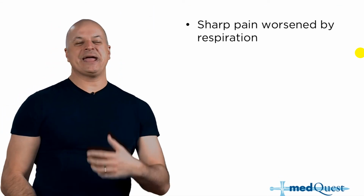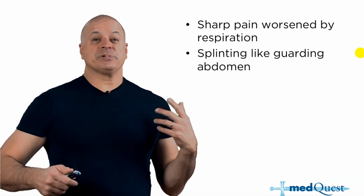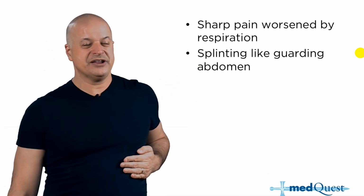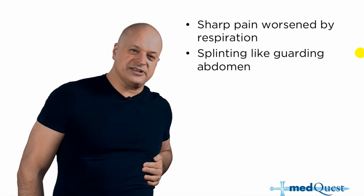So it's sharp pain that gets worsened by respiration. That's what pleuritic pain means. Pleuritic pain gets decreased by splinting. Splinting means that you don't breathe in that side. For instance, if you have a pleural rub on one side, you end up leaning towards that side and you start breathing on the other side.